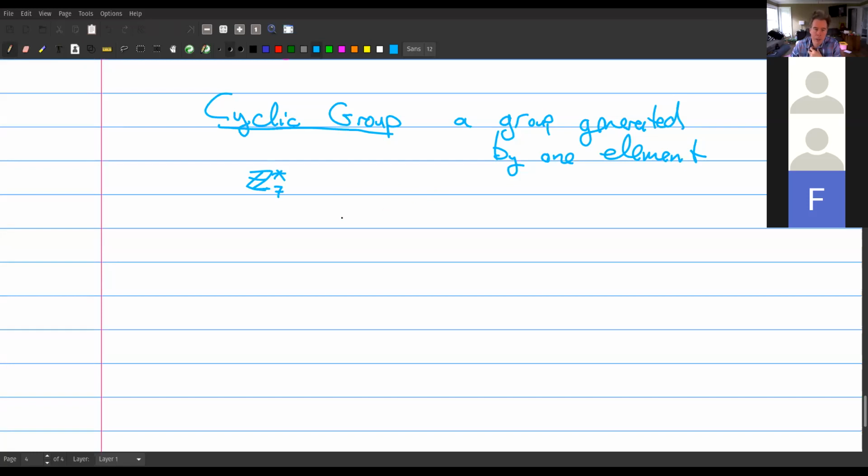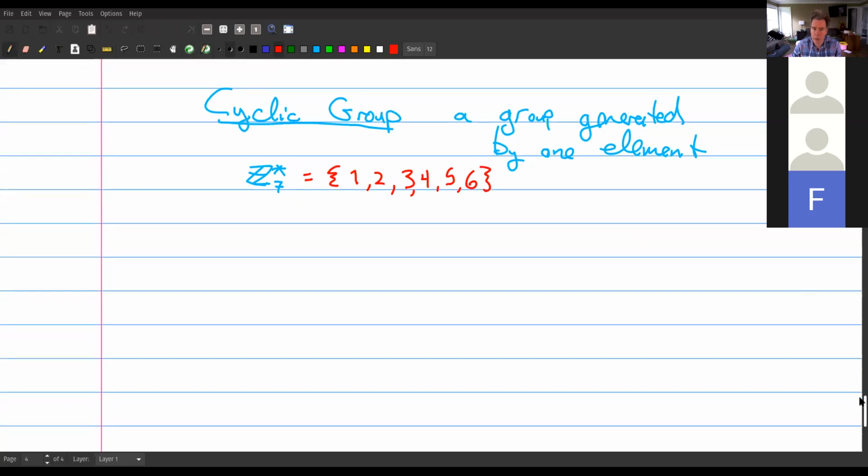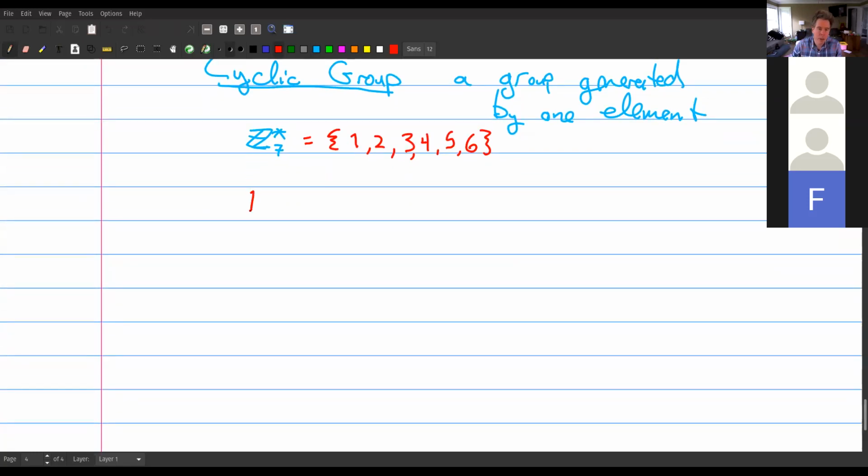And it's not the case that just any element of Z7 star is a generator. Remember the elements here are 1, 2, 3, 4, 5, 6. Some of these will be generators and others will not. Obviously 1 is not a generator. If you raise 1 to higher and higher powers, 1 squared is 1, 1 cubed is 1. So you're never going to get anywhere with 1.